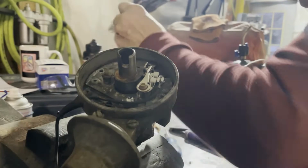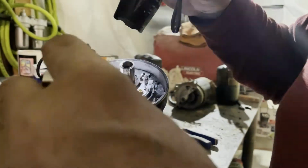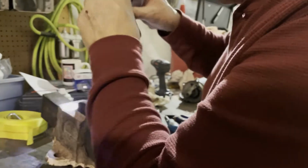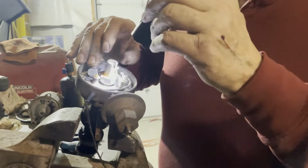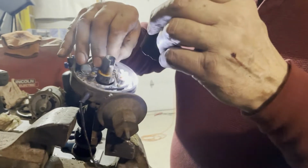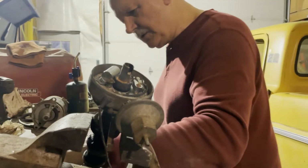So we'll see if we can get the condenser in there, and then this goes in there with it. So I'll have to cut off another bolt.